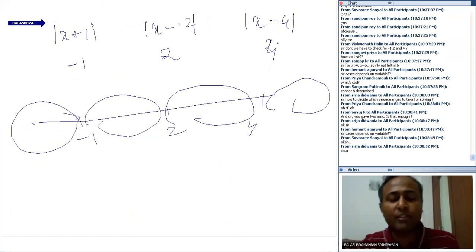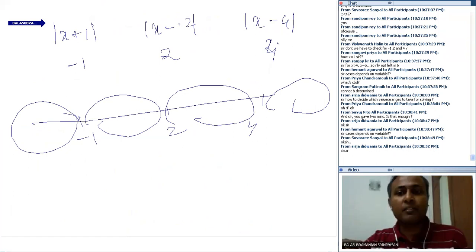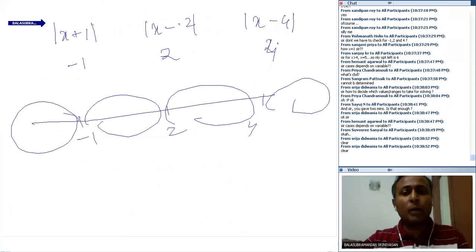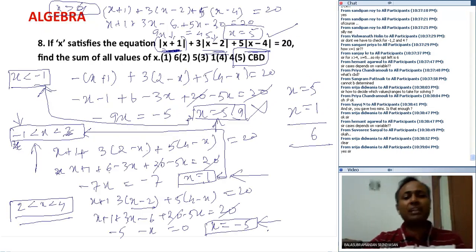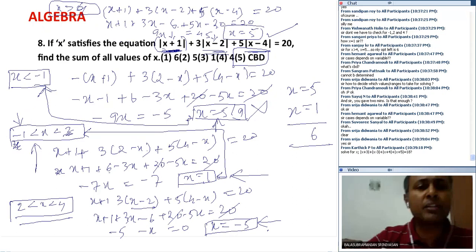Srija asked how to decide the value. Srija, I hope you're clear now. Okay, yeah, good. So there is no option. You just have to go ahead and take. The moment you see mod expressions, decide which ranges you're going to test in. Without that, you cannot proceed with these questions. That's an absolute requirement. Okay, let's move on to the next question.